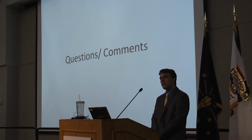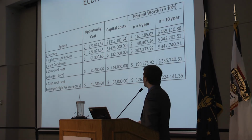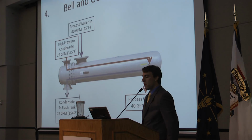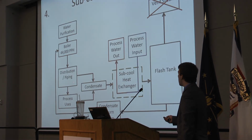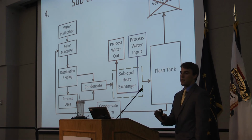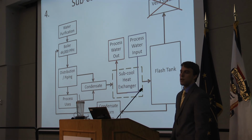So Luis, what was the final recommendation here? The final recommendation was the subcooled heat exchanger, the heat exchanger that pulls energy out before the flash tanks. And could you show the block diagram of that? Yeah. This heat exchanger is in the condensate line before the flash tanks. So it's not cooling the steam, it's cooling the high pressure condensate before the flash tank. And that lowers the energy state of that condensate and reduces the amount of flash steam theoretically to 0.